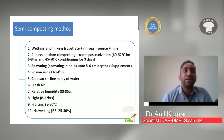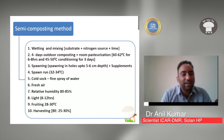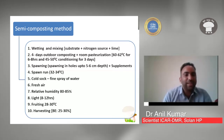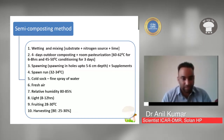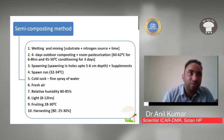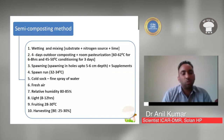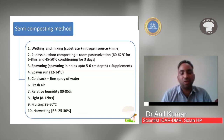Fresh air is very important to maintain the desirable level of carbon dioxide in the growing room, and only then can we maintain the quality of our fruit bodies. And relative humidity is a very well-known factor for the proper growth and development of mushroom. We need not create excess humidity or a misty environment in the growing room, otherwise there will be chances of bacterial infection in the crop.